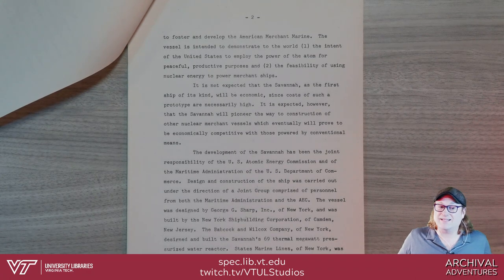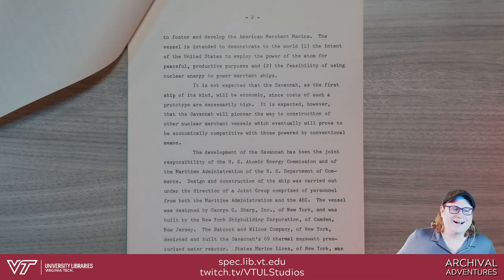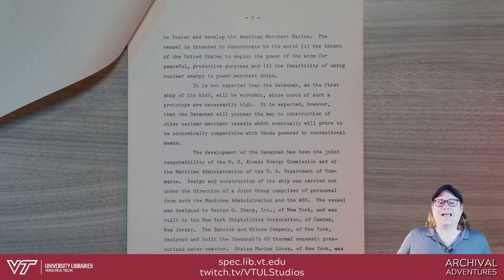So there's the NS Savannah Association, which is just a group of people that like it and want to make sure that people know about it. It is the Maritime Administration, which is a department of the U.S. Department of Transportation, that owns Nuclear Ship Savannah, and it is a museum ship that I believe is docked in Baltimore, Maryland.